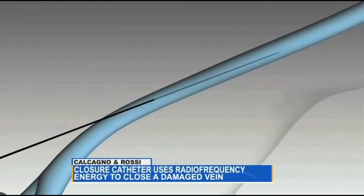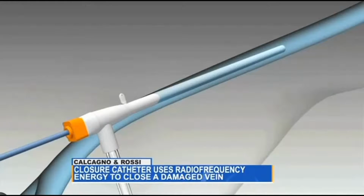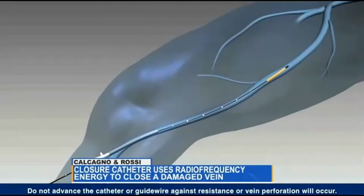And again, it's important to have all these things in your repertoire because if your only tool's a hammer, the whole world becomes a nail to you. As a vascular surgeon, you want to make sure that you can offer specific treatments for specific patients. That looks really cool. Yeah, and you can see things are getting tinier here.